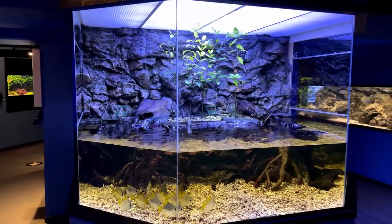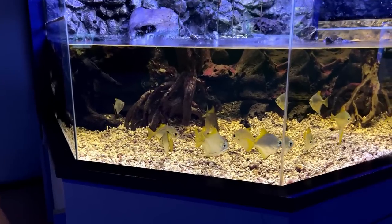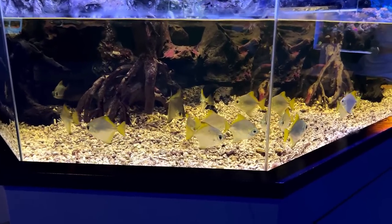The second brackish display is also really cool, especially because of the dimensions of the tank. And this one was home to a large group of monofish, as well as a few mudskippers.